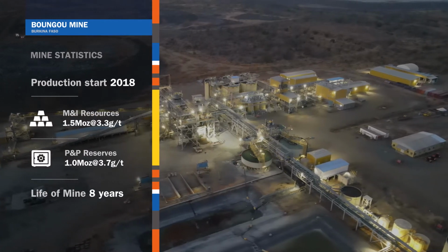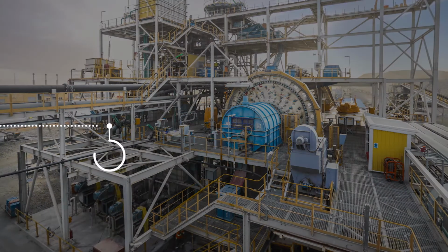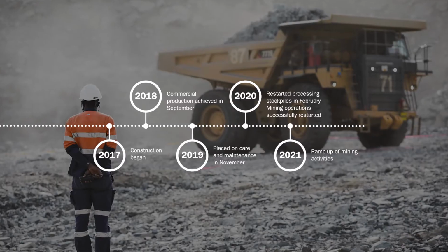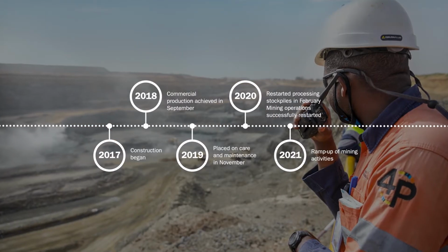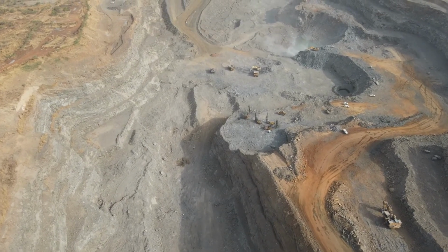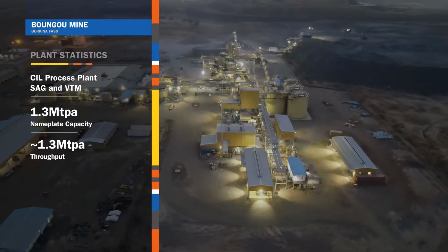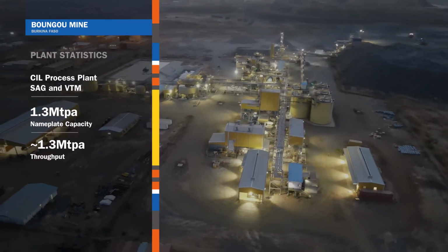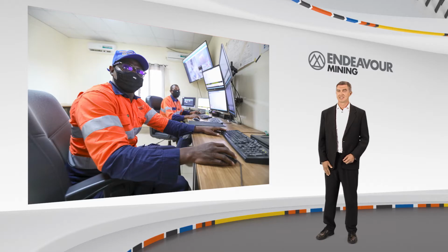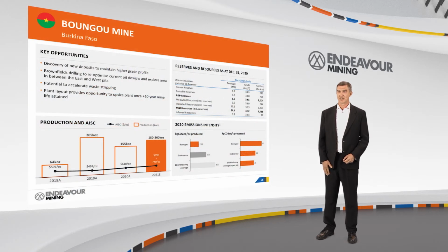We have invested significantly in mine site security, including the construction of an on-site airstrip, new facilities and other measures. This allowed us to restart mining operations in Q3 last year, utilising a very capable West African mining contractor. Open pit mining is fully contracted and utilises a number of excavators and 100-tonne trucks. The 1.3 million tonne per annum carbon in pulp plant was commissioned in 2018. It also has a gravity circuit that recovers up to 50% of the gold, which is a very high percentage. The mine consists of 1 large open pit and 2 smaller adjacent satellite pits.